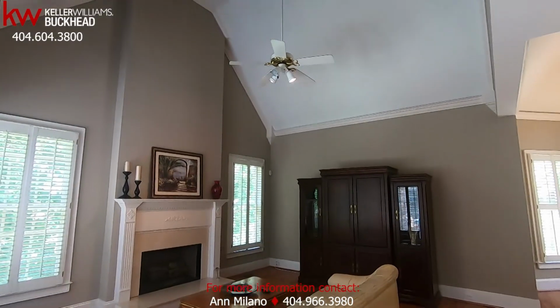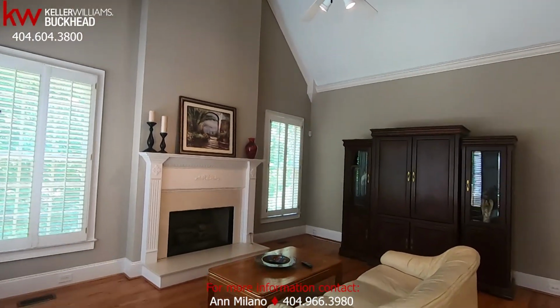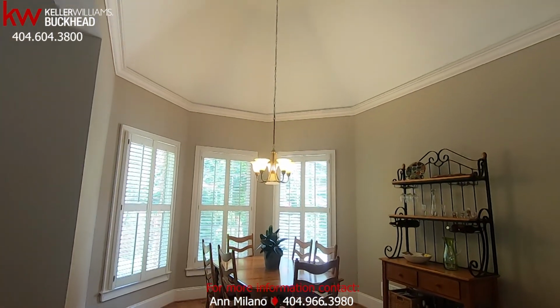The open view to the vaulted great room with cozy fireplace is the perfect place to end your day. Enjoy the separate breakfast area with circular tray ceiling. It's the perfect place for those quick morning breakfasts with the family.